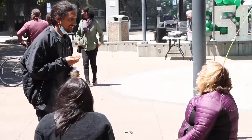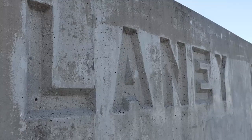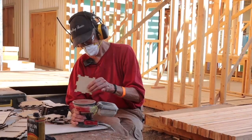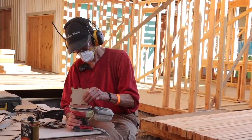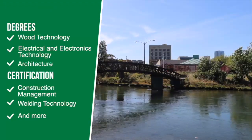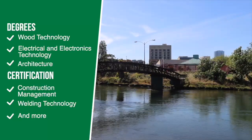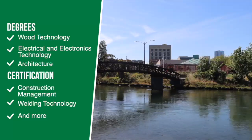These classes will help students graduate from Laney with an associate's degree or help offer guaranteed admission to a California state school through the Associate Degree Transfer Program, as well as provide certification to students who would like to quickly begin their careers in their industry of choice. Some of the degrees offered are Wood Technology, Electrical and Electronics Technology, and Architecture, as well as certification in Construction Management, Welding Technology, and more.